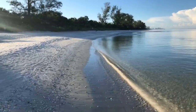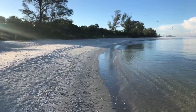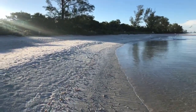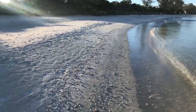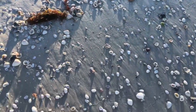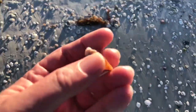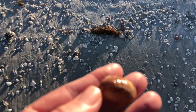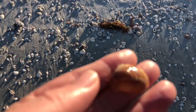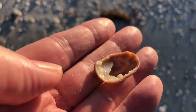Gonna walk down the beach for a little ways here. I like being out in the bright sunlight. It's easier to spot the shells. These are little slipper shells down here. Lots of little slipper shells on the beach. Flip it over, it looks like a little slipper.